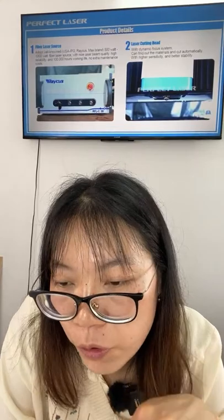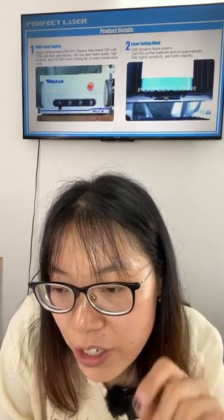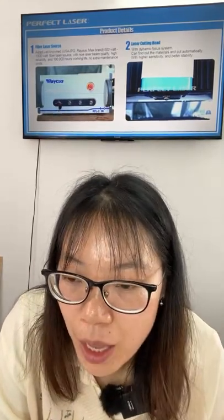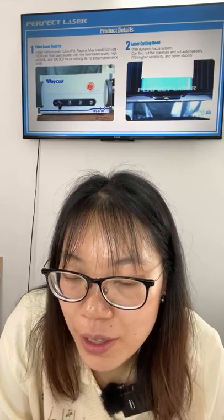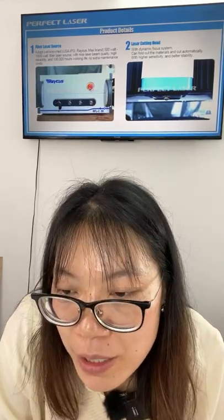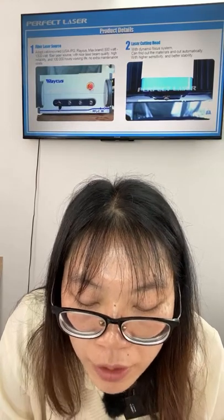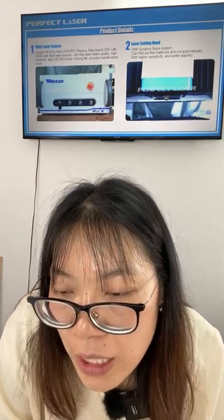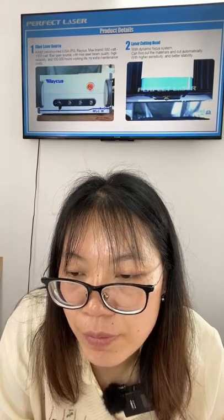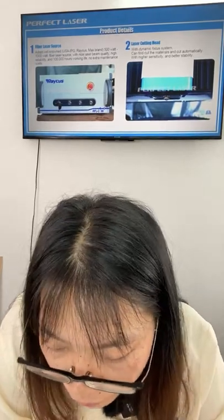Also, this machine doesn't need to adjust the laser path. As we know, before the fiber laser cutting machine, there was the YAG laser cutting machine. With a YAG laser cutting machine, you need to adjust the laser path every time you change the mirrors and lens. It is very complicated. But the fiber laser cutting machine doesn't have this. It uses the fiber laser source with a fixed laser path. You don't need to change the laser path. It's very convenient, and it also has low maintenance cost.